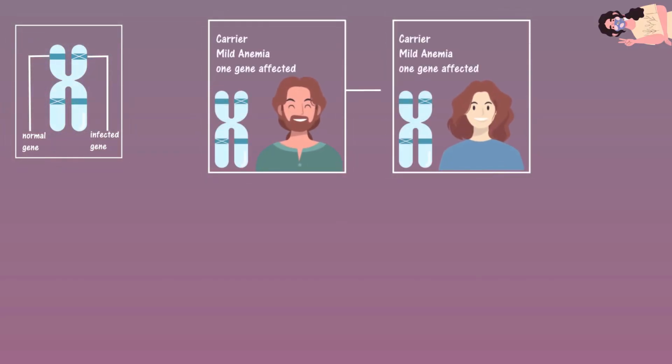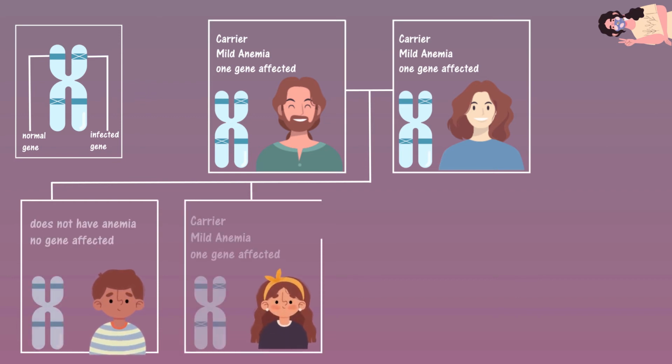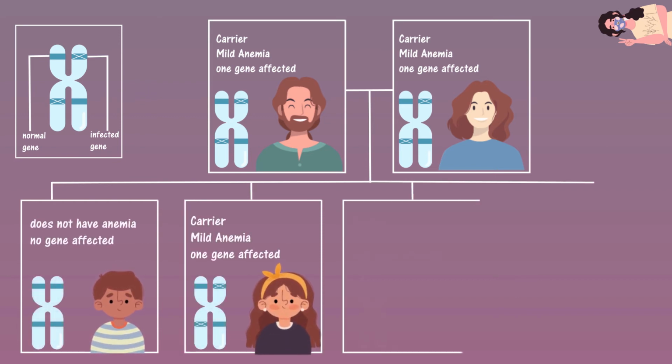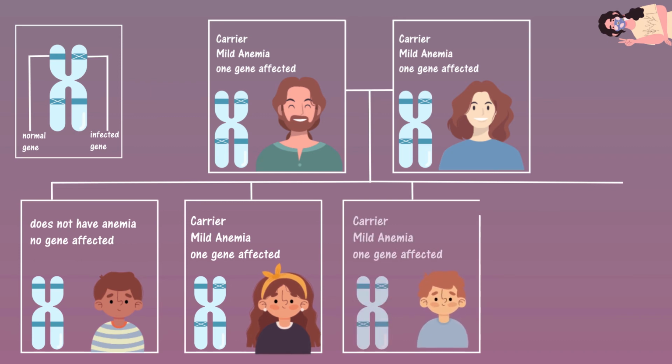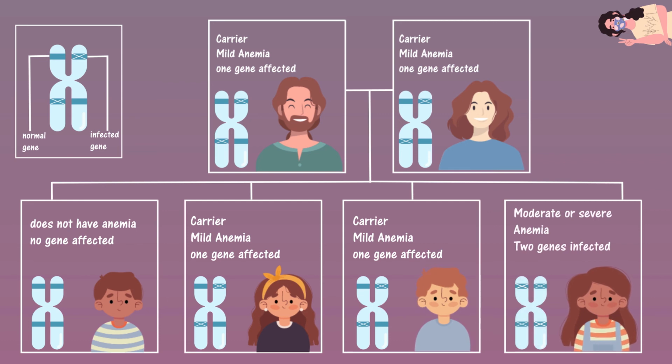HBB gene mutation is inherited in an autosomal dominant manner. One copy of the altered gene in each cell is sufficient to cause the signs and symptoms of beta thalassemia. Individuals, which are carriers, each possess one copy of the mutated gene, but they typically do not show signs and symptoms of the condition. People with only one HBB gene mutation in each cell develop mild anemia.